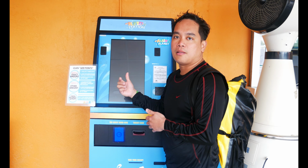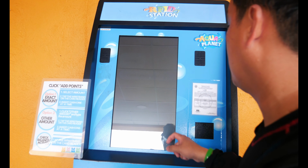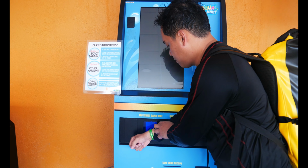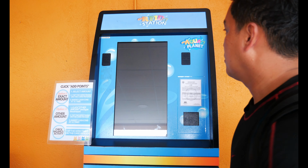Let us try the points activity. Please insert the card into card reader. Please press activities to know gameplay details.